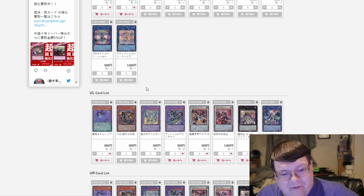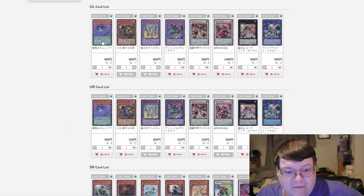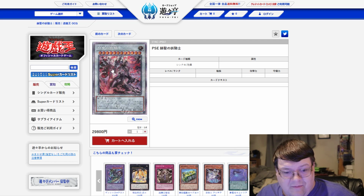Your regular Ultimate Rares and Ultra Rares for this set are pretty cruise control here. I mean, $6. Is this really? Oh, nope, there's the Ultimate floor at 15 bucks. You can tell who the best card in the set is. Even down here in the Ultras, $5 for the floor. Wow. I also wanted to pull these back up. Man, look at that. For 30 bucks, that color scheme looks amazing.